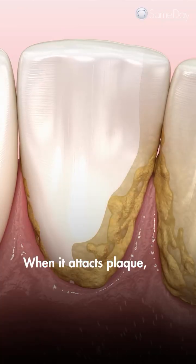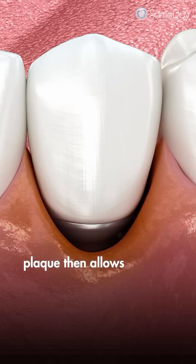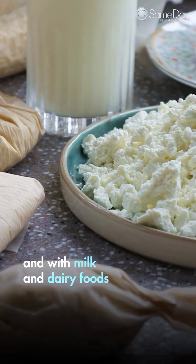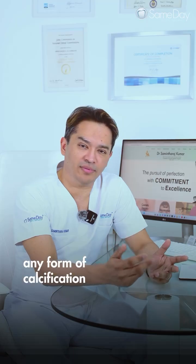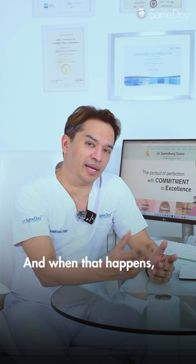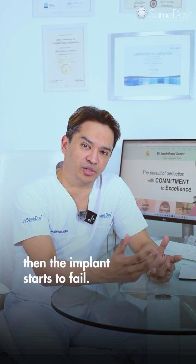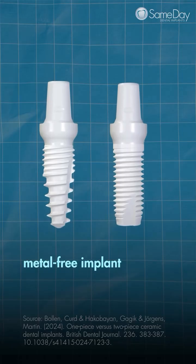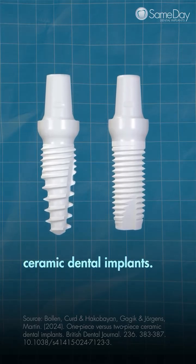When it attracts plaque, that allows bacteria to come to the area, and with the milk and dairy foods that you have in your diet, any form of calcification will cause that plaque to become calculus. And when that happens, the implant starts to fail. Now, however, we do have options such as metal-free implants, or what we know as ceramic dental implants.